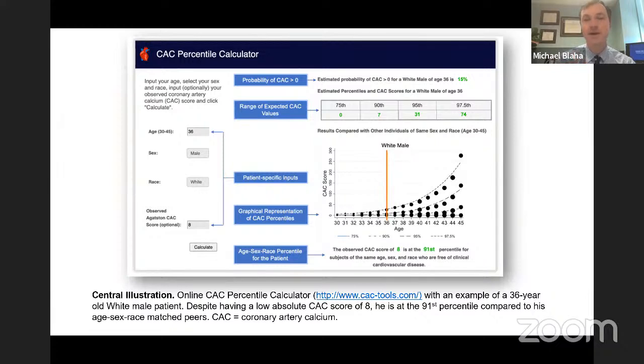For the first time ever, just recently, we have published the first percentile calculator for calcium scores between the ages of 30 and 45. It used to be, if you're a reader of calcium scores, you'd go to the MESA website and calculate the percentile for your patients, but there was no option for calculating the percentile before the age of 45 because MESA didn't have patients in that range. So now if you go to cactools.com, the link here is shown at the bottom, you can go in and calculate the percentile for your younger patient that might have had a calcium score.